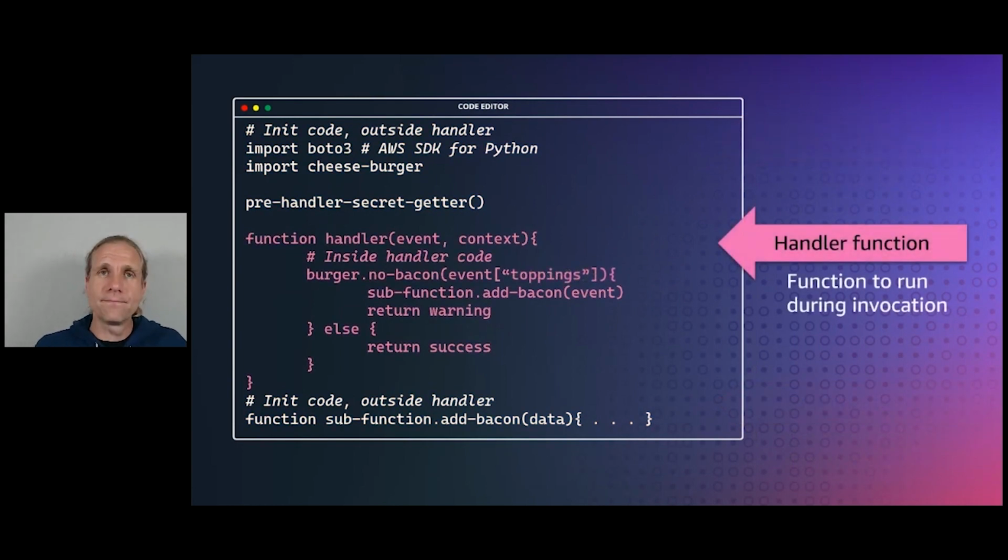Then you have the actual handler. This is the code that runs your business logic during an invoke. It interprets the event. Maybe it's going to write something to a database, read from an API, whatever it is that your custom code is going to do.